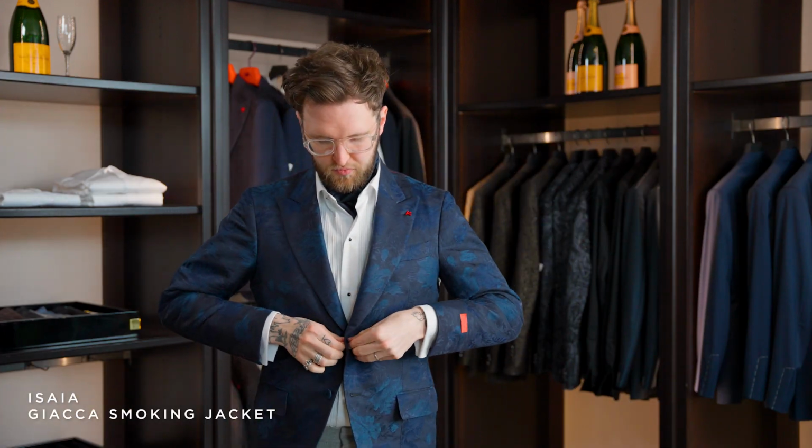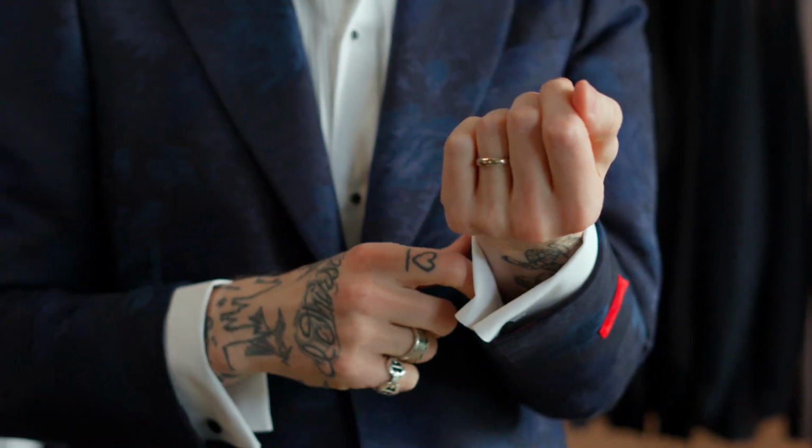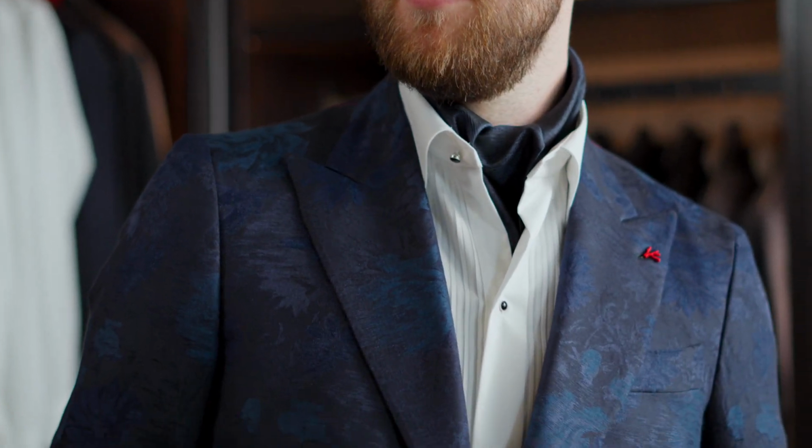Another option I have for you is this jacket from Isaia. Given the navy of this jacket, it's a little bit more subtle, but the floral really adds some character to it. So you might not catch eyes from across the room, but that person you shake hands with is definitely going to notice your attention to detail.